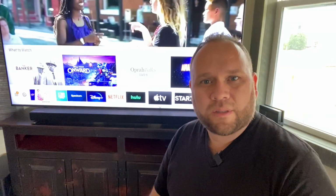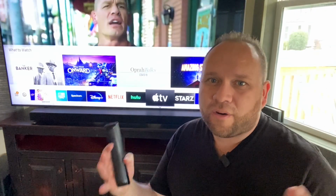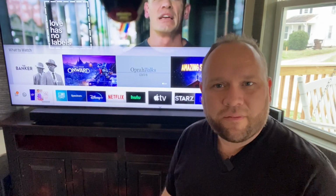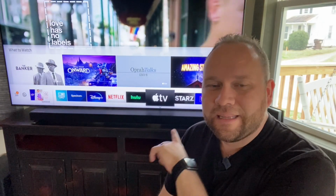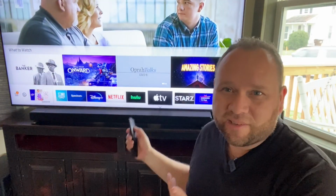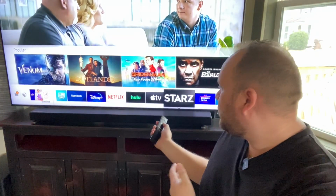Now, maybe a couple years down the road, once they've expanded their library a little bit, it might be worth it. But if you have a newer television, look into that. You could probably get that app for free. But as of right now, I don't know that I would pay for it, but I have it because it's free. Next one is Starz.